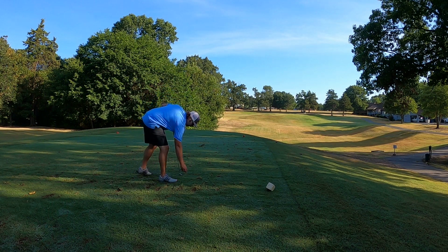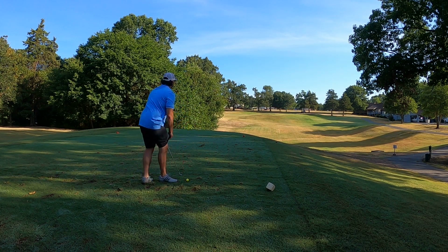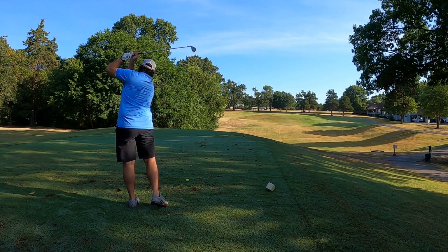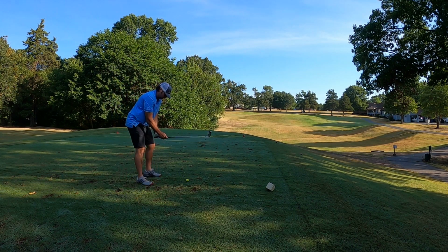Another nice little par 3. We're going to go with the 9-iron. About 125 yards. Nice and smooth. I said smooth. There we go, that's a little smoother. Alright, let's see what we can do here, guys.